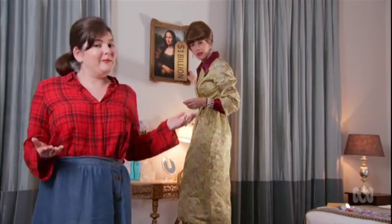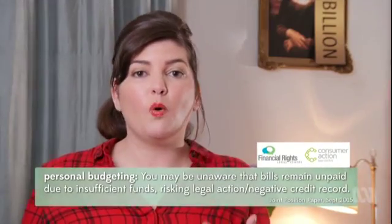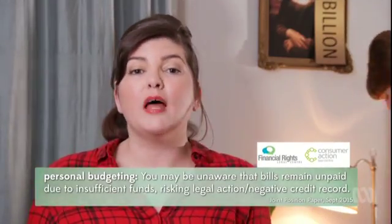Yeah, and that can work, especially for people with a spending problem. But according to the Financial Rights Legal Centre and the Consumer Action Law Centre, some bills that are important to you can go unpaid without you even knowing. So it's important to keep an eye on your bills and payments.